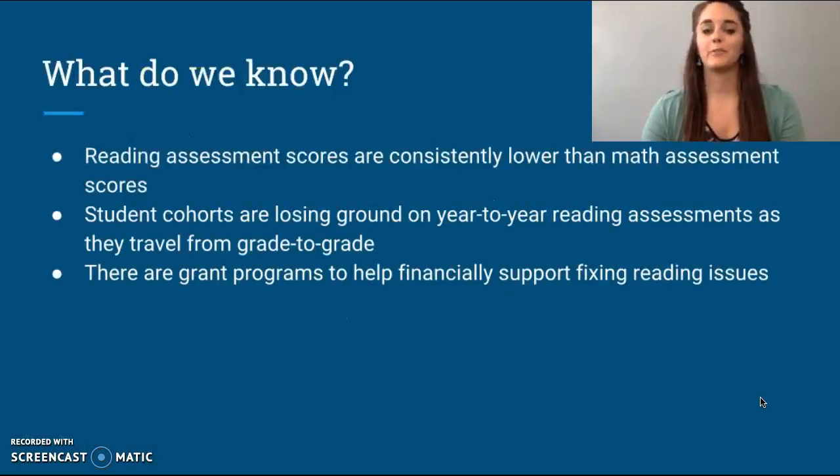What do we know about Truman Elementary? We know that the reading assessment scores are consistently lower than the math assessment scores. With this, the student cohorts are losing ground on year-to-year reading assessments as they travel from grade to grade, and we will see some data on that later. We also know that there are grant programs to financially help support fixing reading issues in a school building.